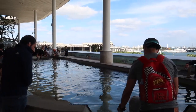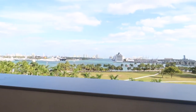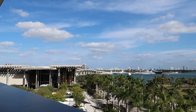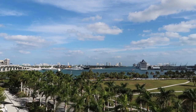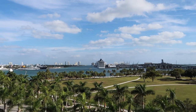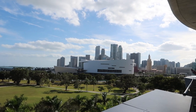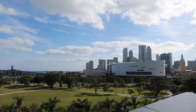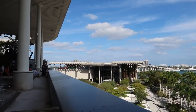From the fourth floor of the museum, there's a cool stingray exhibit, and you can also get this amazing view of the port where cruise ships come in and out. Look, you can see the cruise ships out there right now. Look at how huge they are. And this is a beautiful view of the city. There's the Freedom Tower, there's downtown Miami. Really, really beautiful. It's worth it coming up here just for this incredible view.